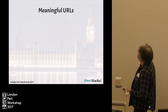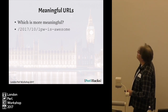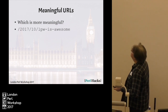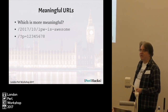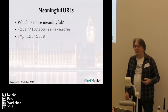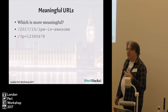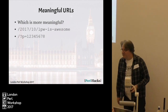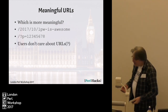What's a meaningful URL? Well, which is the more meaningful URL? A path that looks like this, 2017/10/www is awesome, or that, which is, if you were setting up a WordPress blog, then the default URL that WordPress gives you would be something that looks like this. I think it's obvious which is the more meaningful here.